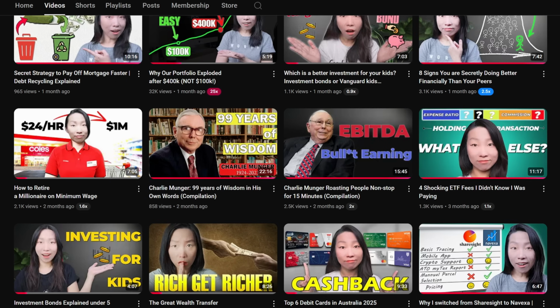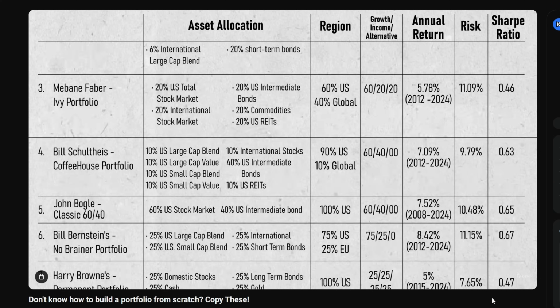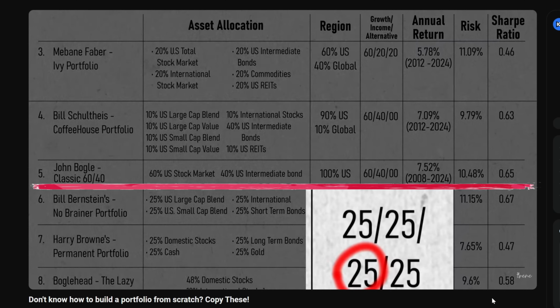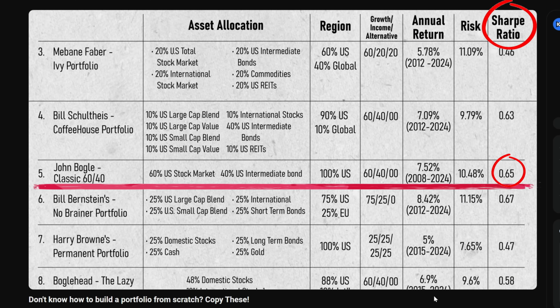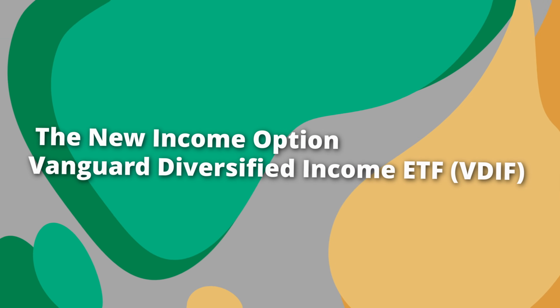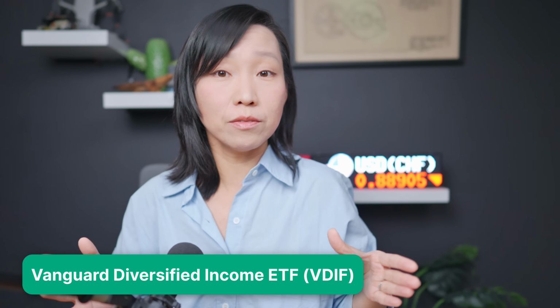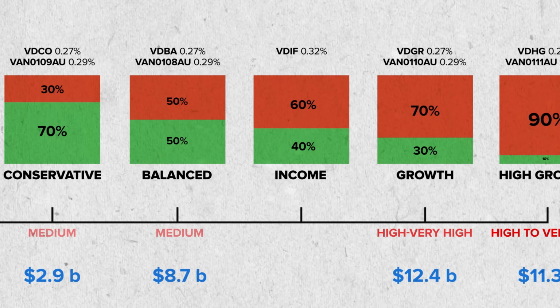In fact, when I compared Bogle's classic 40-60 portfolio against 7 other diversified strategies in one of my videos, it ranked among the top 3 in total returns and had the second highest Sharpe ratio, meaning better risk-adjusted returns than even Warren Buffett's 90-10 portfolio. Honestly, Vanguard Diversified Income ETF VDIF should have been introduced a long time ago. This overdue addition fills the gap. It has a 40-60 defensive to growth allocation and a medium risk.